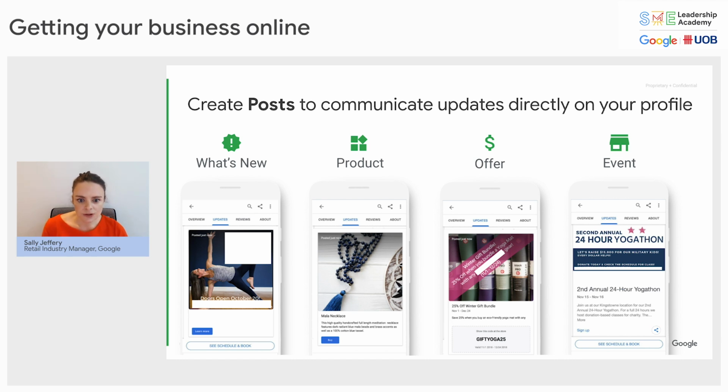One really easy way to do this is to create posts which share updates directly on your profile about what's new, such as products or services, offers, or events. Posts are visible on the Updates or Overview tab of your business profile, on the Mobile Search and Maps, in the From Owners section on the profile, and on Google My Business websites.